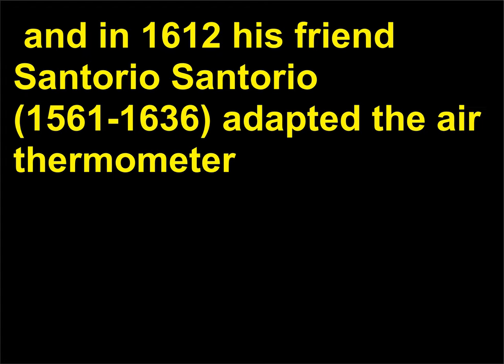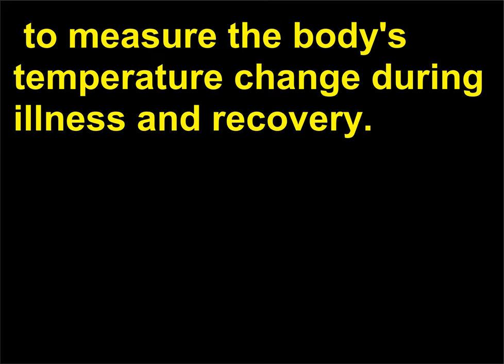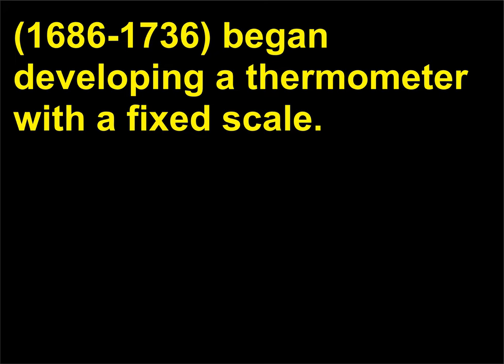And in 1612 his friend Sant'Orio Sant'Orio, 1561-1636, adapted the air thermometer, a device in which a colored liquid was driven down by the expansion of air, to measure the body's temperature change during illness and recovery. Still, it was not until 1713 that Daniel Fahrenheit, 1686-1736, began developing a thermometer with a fixed scale.